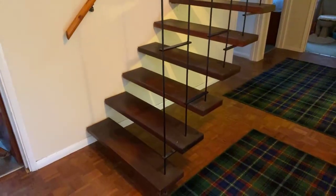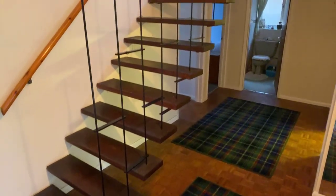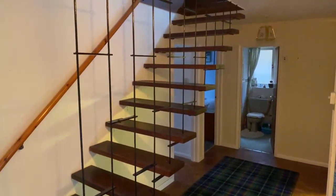And then being a chalet, we have got an upstairs as well. It's a really nice floating staircase. Nice little feature in here. I think really that can just be painted and left. I think it's quite a nice feature to the property.